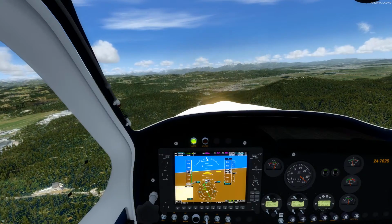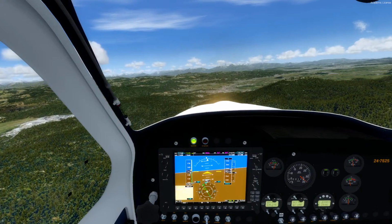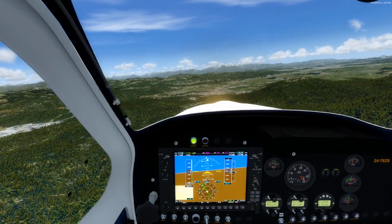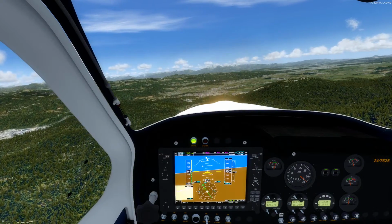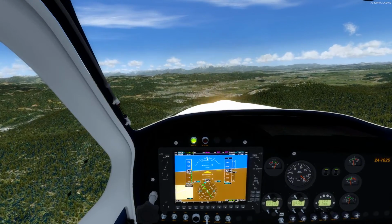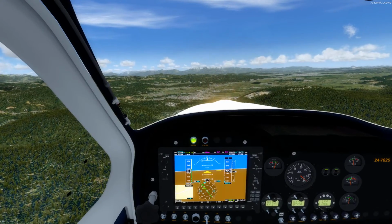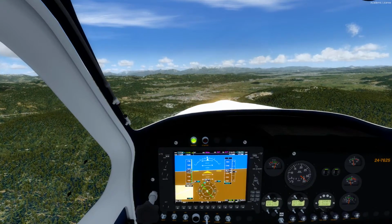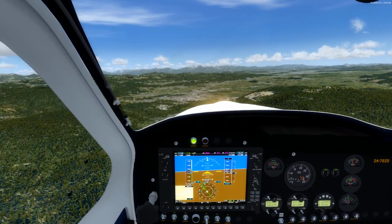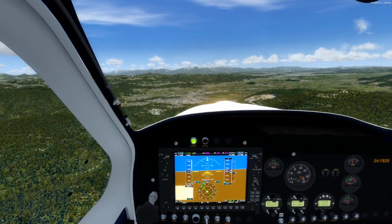So we are flying it today from Portorož to Lesce-Bled, and we're making a touch and go in a few moments at the biggest airport in Slovenia, which is the airport of Ljubljana. We are also flying on the IVAO network, which right now has an online day. IVAO Slovenia has an online Tuesday, and many controllers are online, so we're contacting them and reporting the position.